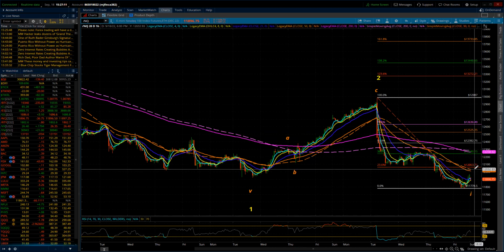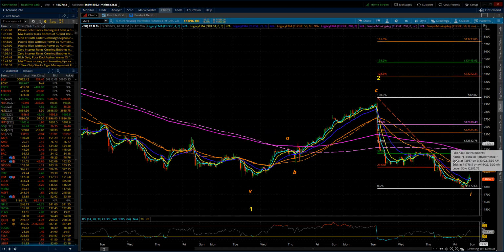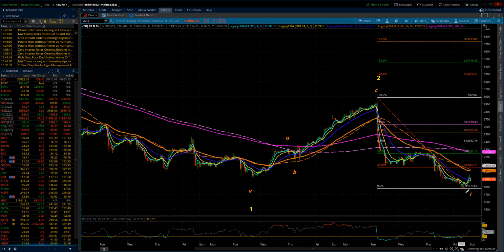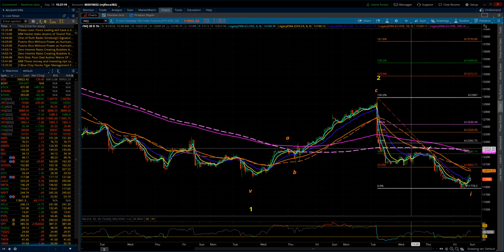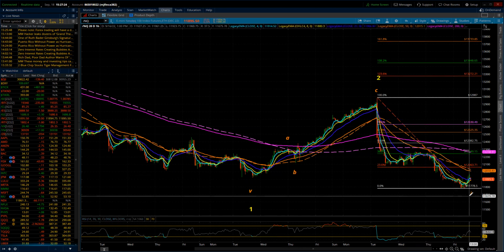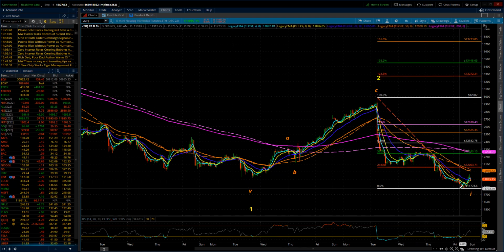And then rally in a wave 2. So again, if this low holds and we turn and we start to rally, which we can, then it's going to be a 2. Otherwise, we're likely still going to be in that first minor wave down. Again, not really visible and showable on the weekly chart or the daily chart. We have to come down to the hourly chart and look at the internals.